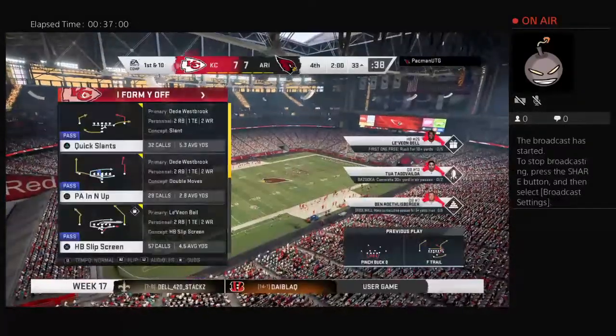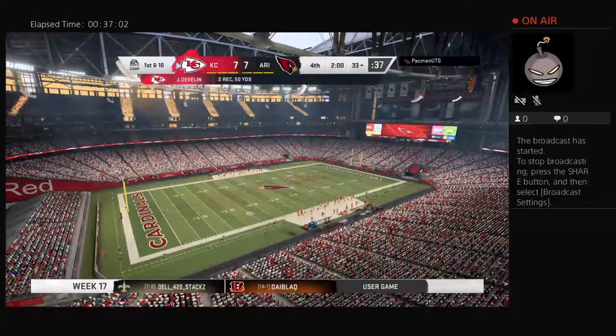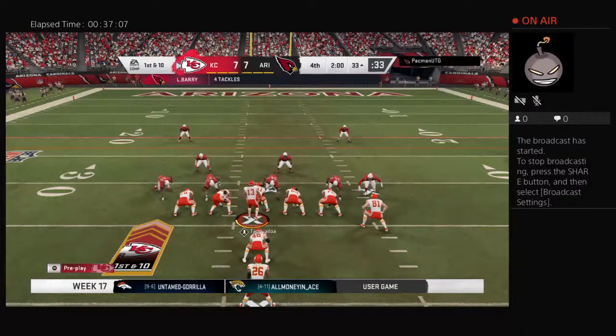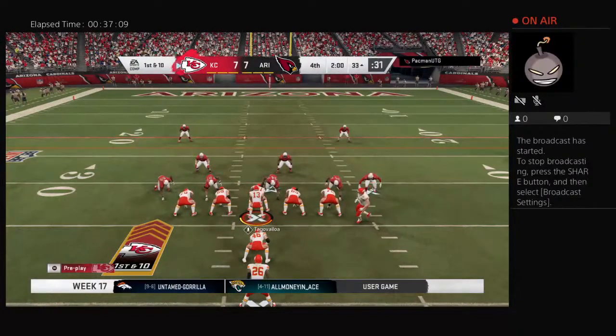Getting down to the good stuff, all tied with 2 minutes remaining on EA Sports. So the Chiefs in possession of the ball as we welcome you back. They've got it 1st and 10 as they search for a go-ahead score.